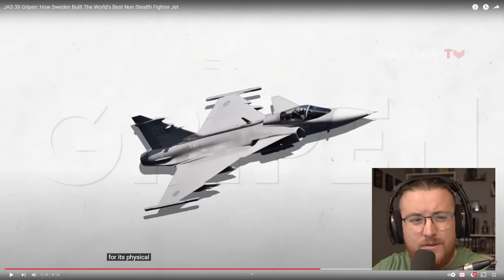Lastly, now let's take a look at the operational history of the aircraft. A total of 204 Gripens were ordered by the Swedish Air Force in 3 batches. 204 is a lot. It's a decent amount. The first delivery was made to the Flygvapnet on June 8, 1993.